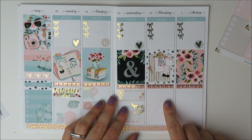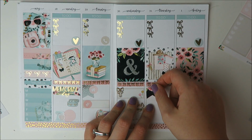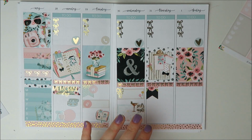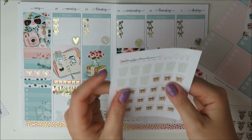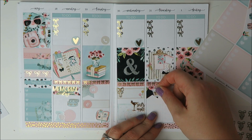Okay, and then on to Thursday. Thursday morning, I want to go grab a cup of coffee. And so for coffee, I'm going to kind of do the same thing I did on Tuesday, because I just think that looks really cute. And I grabbed coffee cups. Here they go. Foiled little bow coffee cups, also from Simply Watercolor Co. Very Simply Watercolor Co. heavy week.